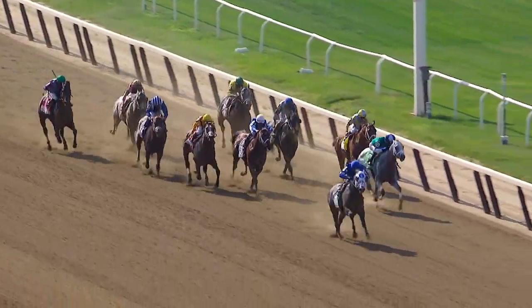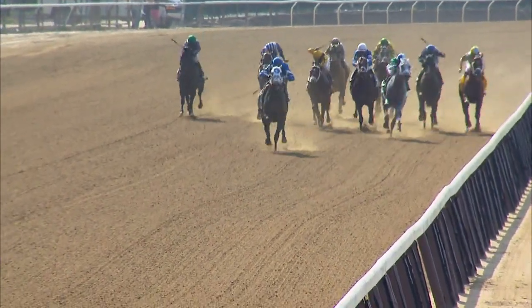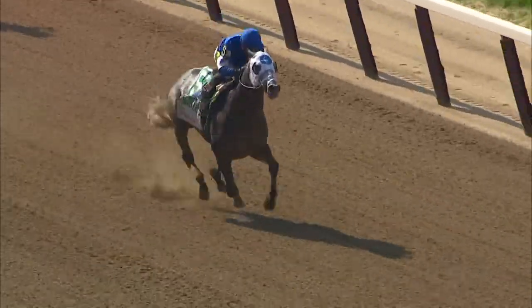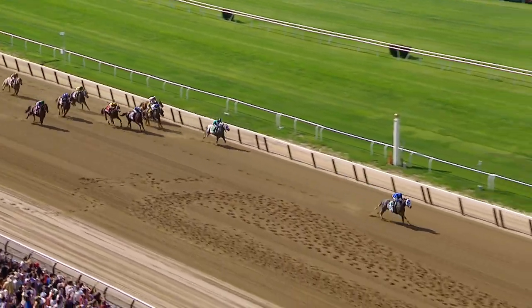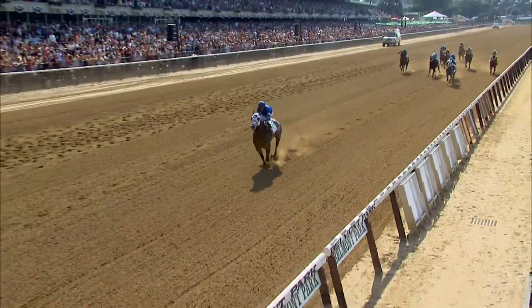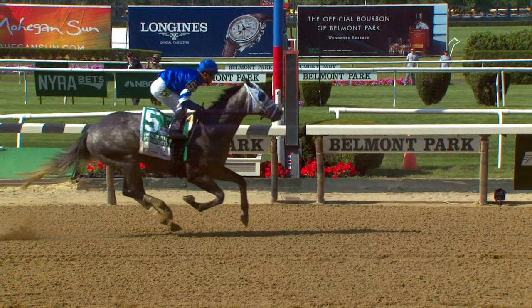And Frosted has gone on by and he has exploded. He is absolutely blowing his competition away. Oh my goodness, look at Frosted today. Frosted's 10 in front. Frosted is absolutely wrecking them in the Met Mile. They were a mile behind him.